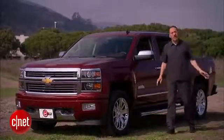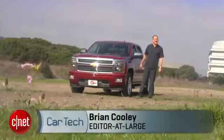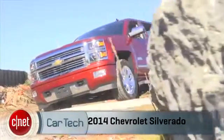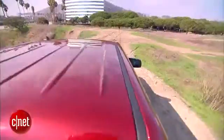Full-size trucks. If you're one of the Detroit three, these are big volume sellers and big profit margin sellers, so you don't dare screw them up. Let's take a look at the all-new Silverado, this 2014 four-wheel drive High Country. Check the tech.